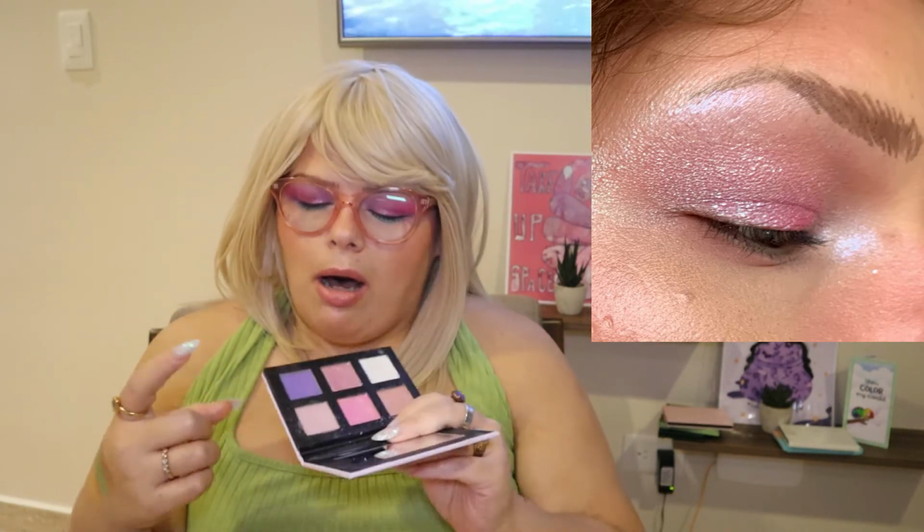I really wish that, okay, so criticisms. I think these two mattes are far too close, and this one is very, very, very light. I really wished they had gone a little bit deeper with this color. Basically, I wish this had been a stair step between this tone and the purple, because the purple is so much deeper than all of the shimmers and the mattes in here that either it's going to overwhelm the look or I'm not using the purple in looks with the rest of the palette. So I'm happy to have these colors in my collection, but as a 6-pan, I don't love it.